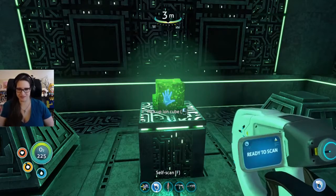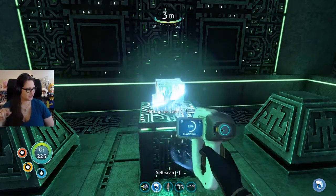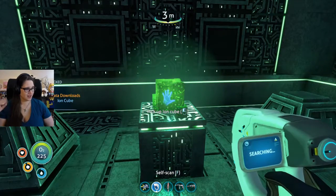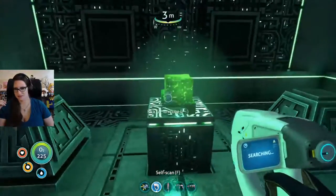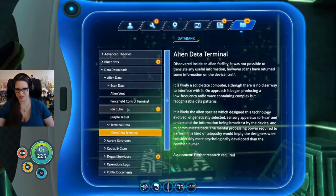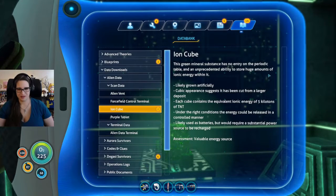Ooh. Ah, scan it. Scan everything. Comes out sometimes. I mean, I don't want to take the ion cube. What's wrong with you people? It's crackling. Ooh. Oh, yeah. Oh, no. This is definitely something we should put in our pocket. Love it. Love it.